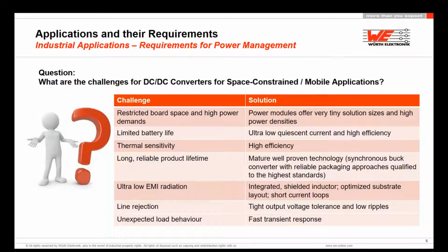Now, we know how a typical application is built up and which functional units are involved. With this background, now we can figure out which challenges arise here for space-constrained mobile applications. The table here shows a summary of the challenges for the DC-DC converter and how they can be solved. For example, the challenge for a battery-friendly, low heat dissipation DC-DC can be realized if the DC-DC has high efficiency. Second, this would solve both challenges because high efficiency results in less losses, meaning less energy is dissipated as heat.